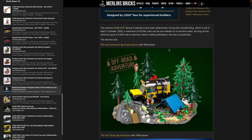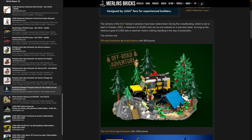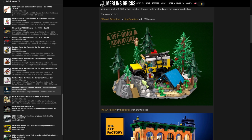So let's talk about the winners. First of all, we have Off-Road Adventure by King Creations. This is the smallest one and should go very well with the other one that King Creations already has in the making, 910041, a camping adventure from the Bricklink Designer Program. Should go very well together with the Off-Road Adventure. Same idea, I would say, freeform MOC, basically speaking adventure, speaking vacation. I think this is a very beautiful design. Really like it. It is kind of a feel-good design, right? At least that's what I feel.